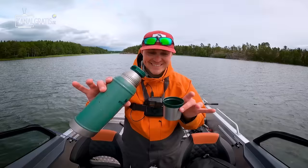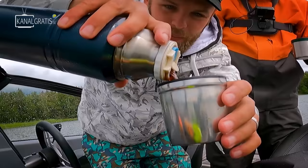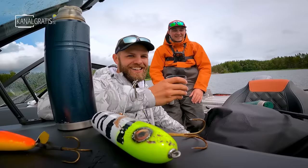Always when we have some success in the boat, it's time for a cup of coffee. Musky baits for pike. Well, if you haven't tried it, do it. Don't try this one though, but try the giant Fatnose. Cheers, Pontus. What an insane day of fishing this is turning out to be.